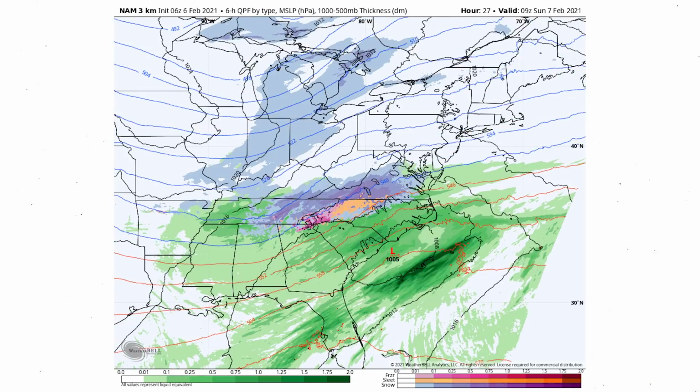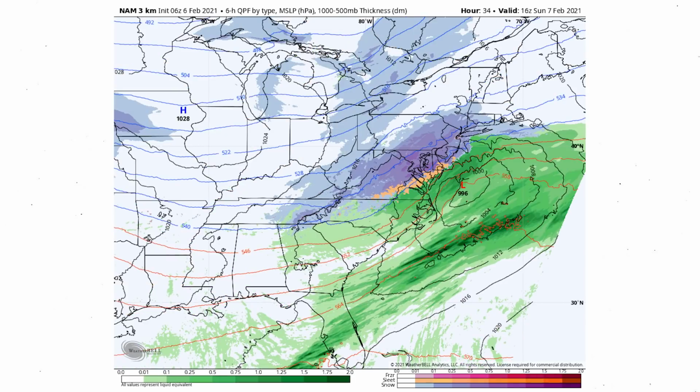And this model does have them switching over to kind of freezing rain and sleet. I do think that the highest elevation areas will remain snowfall, however. But regardless, we see the surrounding regions seeing moderate to heavy snowfall. And this model is a lot different than the 12KM NAM, which usually they're kind of similar, but this time around this one has a much different solution. This one looks a lot like that European model, actually.